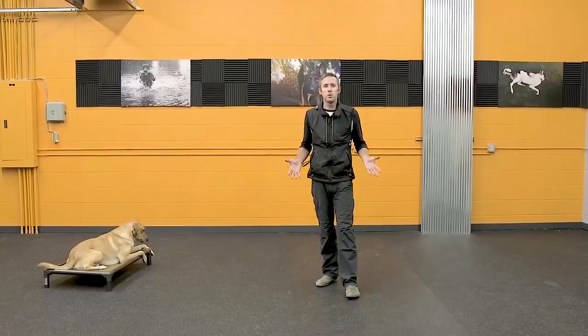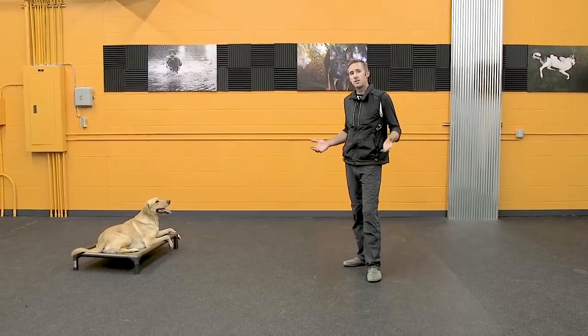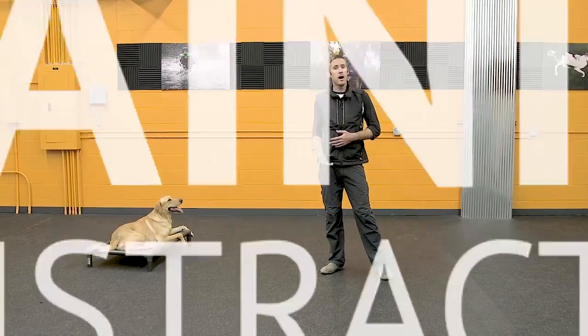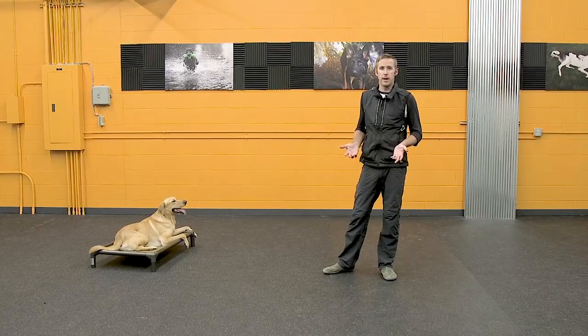Okay, so the environment that we train in, as we said, is something that we need to generalize, and we need to proof our dogs in different environments. Like we've been talking about, we start all of our training in our distraction-free environment. For us, we've got our training center here. For you, maybe your garage, your basement, your backyard, wherever it is that you do the majority of your training.